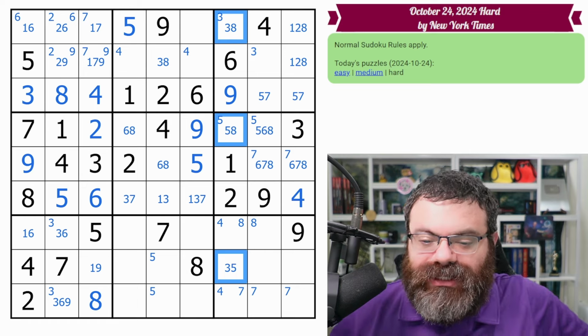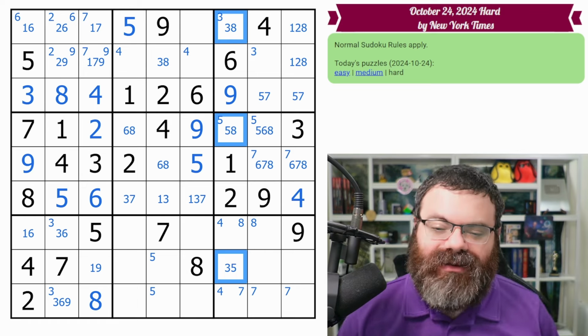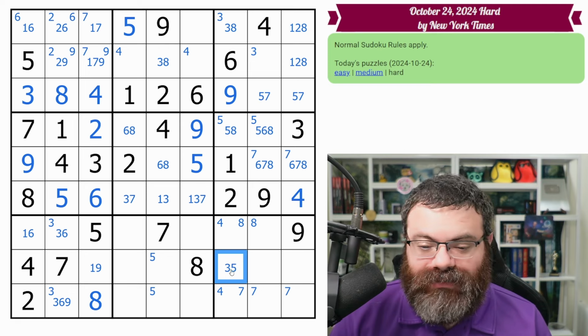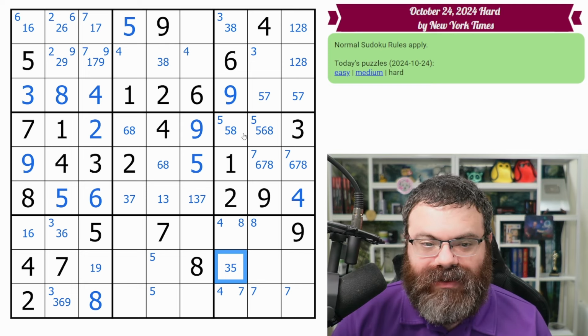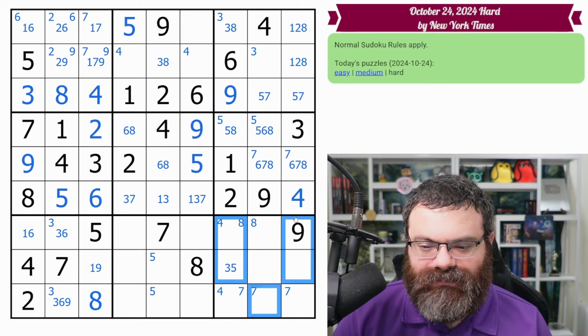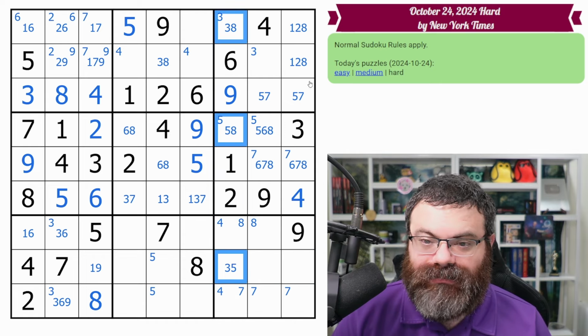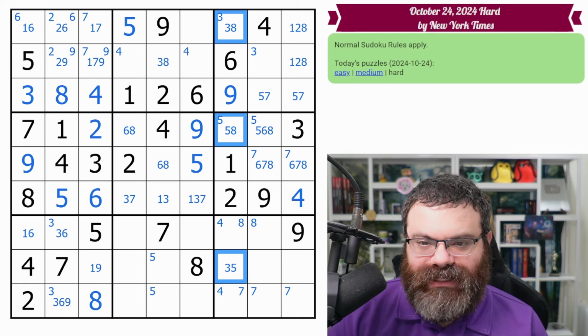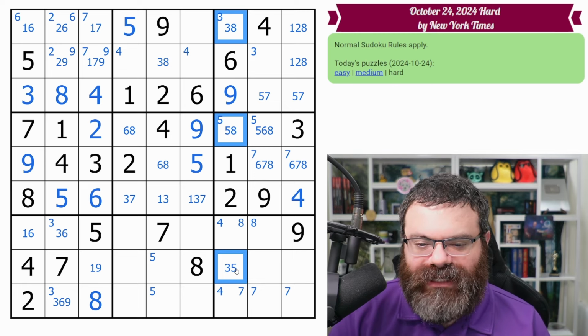I know I'm going to get the question: how did you spot the 3, 5, 8 triple? You spot it when you mark it. I marked this 3, 5, and I said, well, that's pretty limited. In general, anytime I mark something, I want to be looking at the row, the column, and the box for a pair or a triple, and then there it is. It's the only things I have marked in the column, in fact. And so this 3, 5, 8 triple does remove 3, 5, and 8 from the rest of the column.